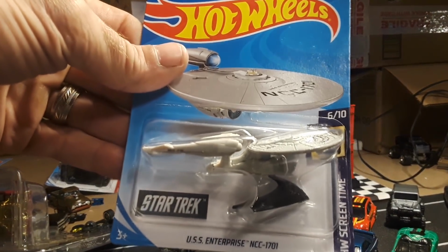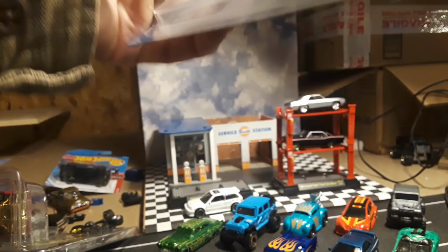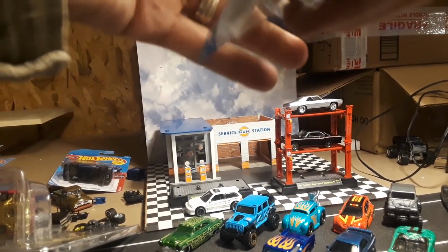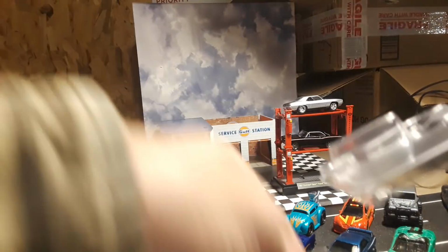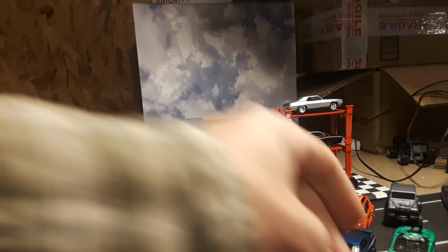And we got a Screen Time. You know what? I'm going to go ahead and crack this. I wasn't going to, but what the heck. This has a double blister. That's plastic on the backside of it. Real pain to get out. Get it out. Oh, that's actually a little stand. I thought that was for your finger.